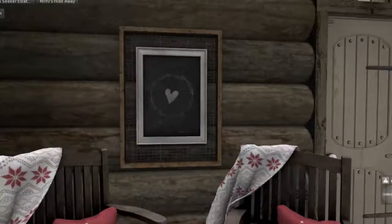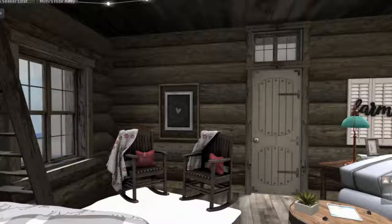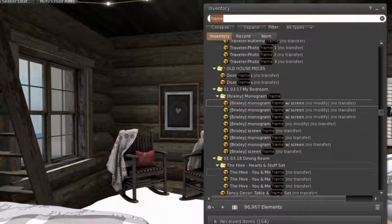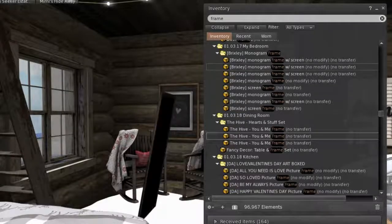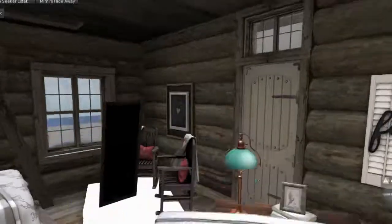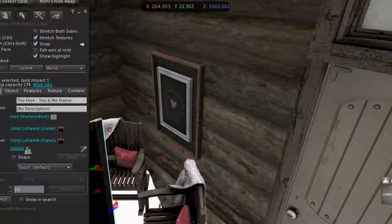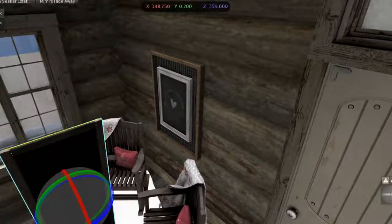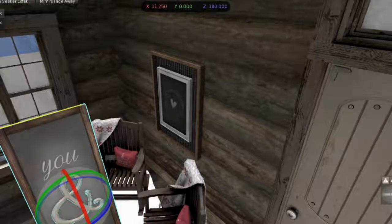That looks not too bad. Got it far away. All right. You and me. Oh, I wish I could put this in here somewhere. Let's see where I can put it. That is really cute.